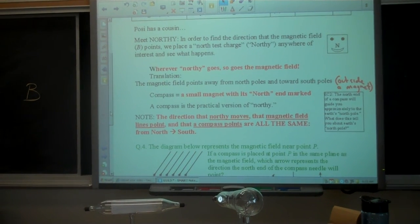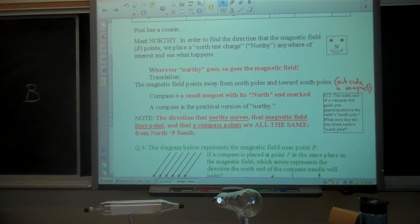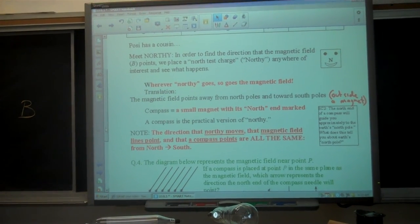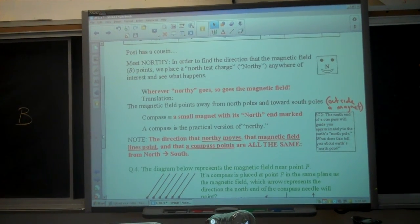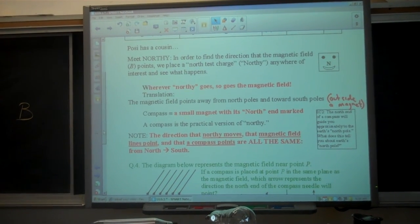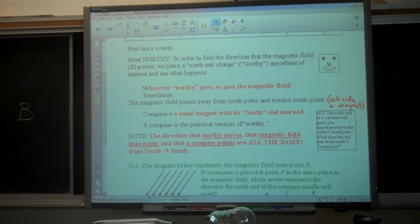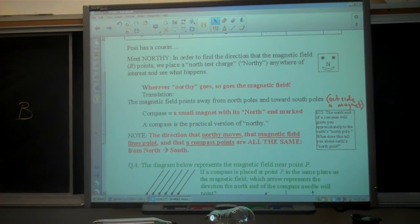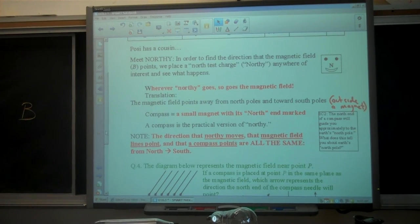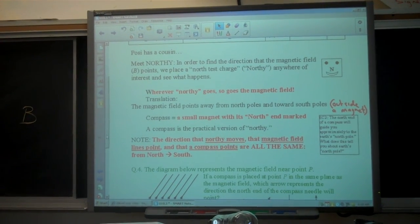And the reason you have to know this is they might ask about one, or give you one and ask about the other. They might give you the magnetic field lines and ask you which way a compass points. Or they'll give you a magnet and they'll ask you which way a compass points, and you'll think about northy. Maybe they'll give you a compass and ask you about the direction of the magnetic field lines. They're all the same. We're going to do that twice on the next two questions.